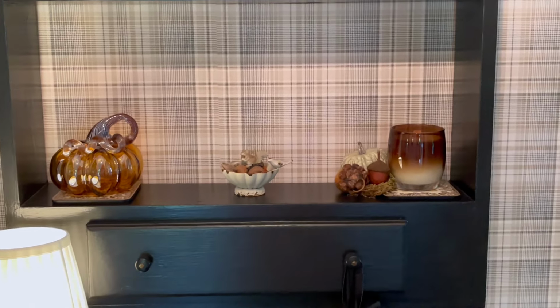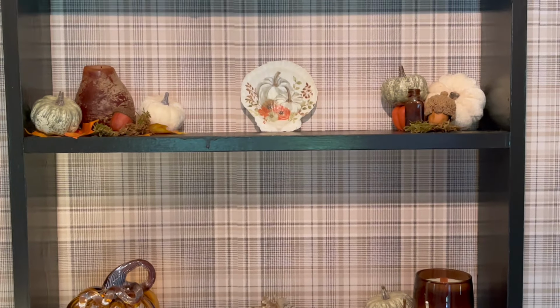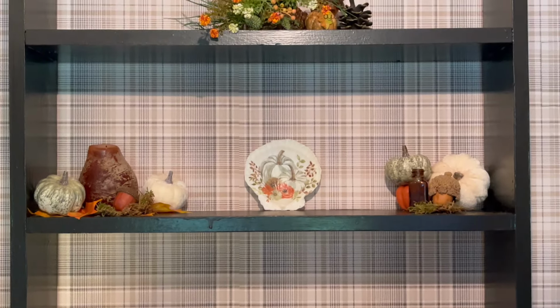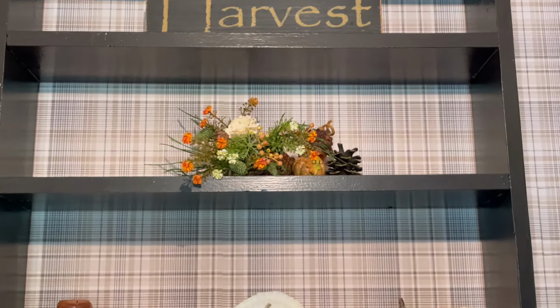Anyway, so here's my decor. A little close-up of that. Just started. I really haven't done much yet. I need to get busy.